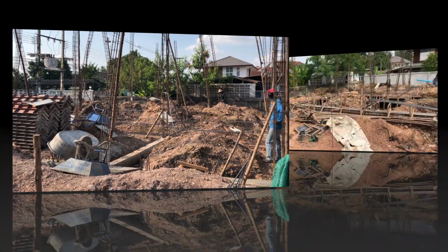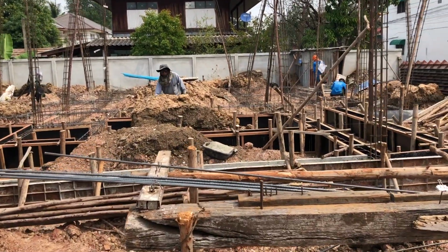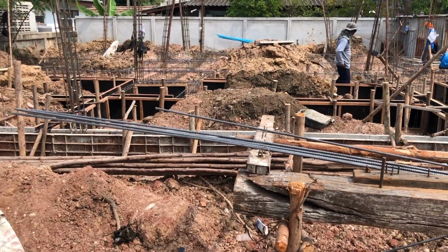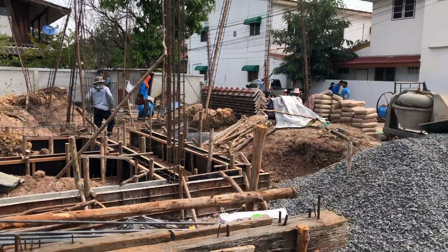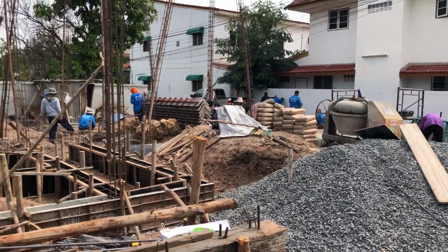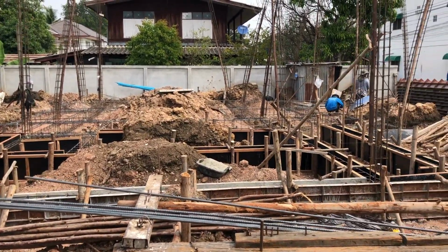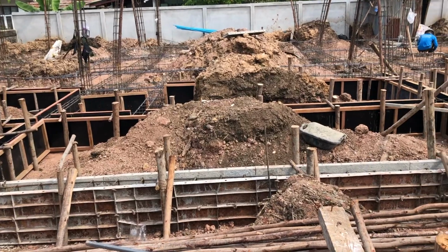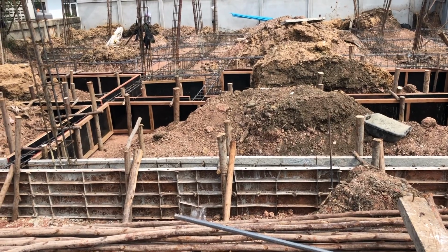More concrete to follow. So here we are, Wednesday, January the 9th. Forms are all going in. Surprisingly, it looks like they're sloping, but it might just be my eyes. Had more gravel and sand delivered, also more cement. Got all the rebar in. Once they pour these, then they'll start backfilling them with the dirt, and then they're gonna bring it up. It's gonna be about a meter, or almost a meter higher than the road by the end of it.